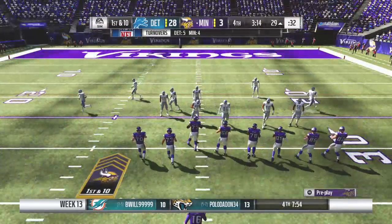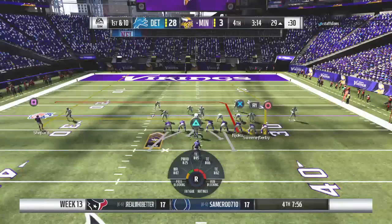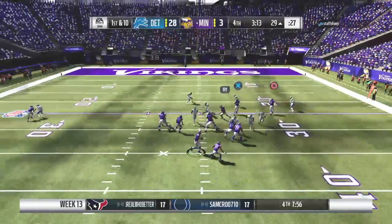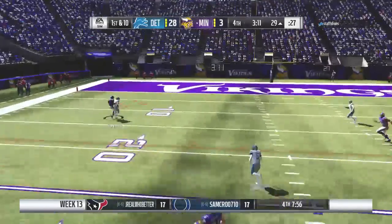I know the easy thing is to go back to mechanics, footwork, things of that nature. I'm also wondering, is he getting fooled by what he's seeing on defense? Has the scouting report changed? Are they showing him things different?